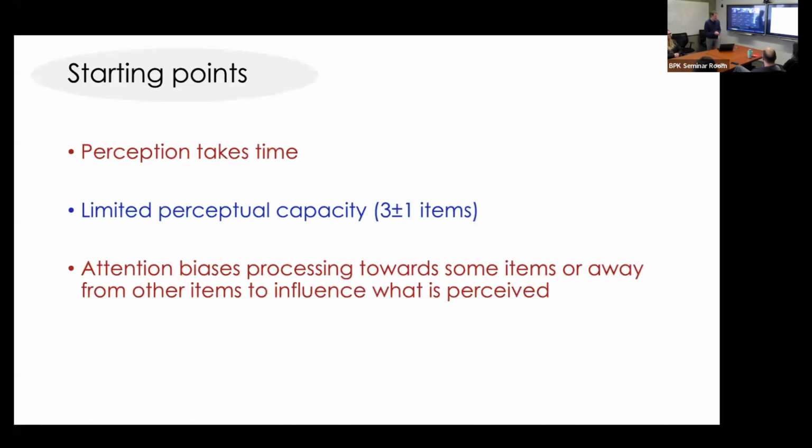Here we go. Square. Here's one more. It usually takes one history effect to learn how to do that. Right. Okay, so at least some people were able to get that from their vantage point. So the take-home point here, thanks to Vince, who did this work, is that attention biases your processing towards some items, like 4 dots, or away from other items, to influence what you're perceiving.